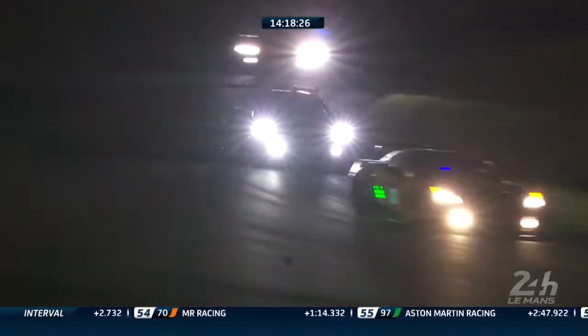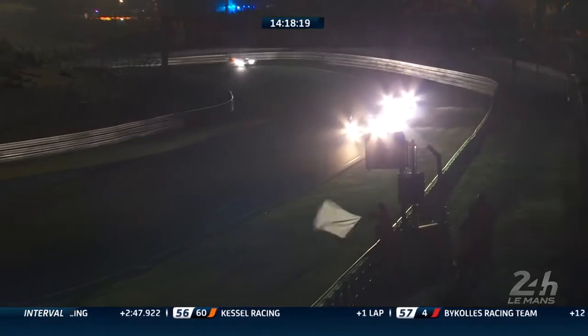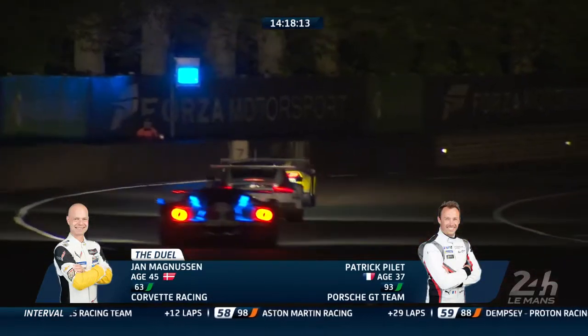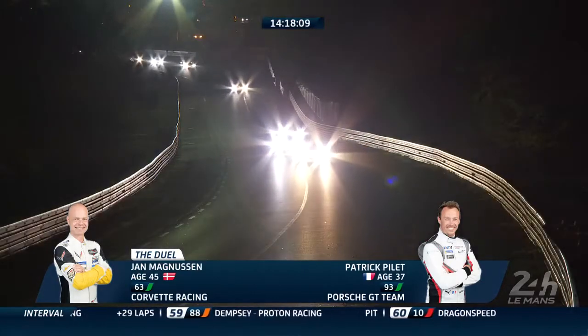Johnny Adam is back in the 97 car, back out on track, but it's the 60 car of Kessel Racing still going? Yes, it is. And so is the Baikonur. But basically, it's the last running car. Through Tertre Rouge they go. Pilet trying to hassle Magnussen.